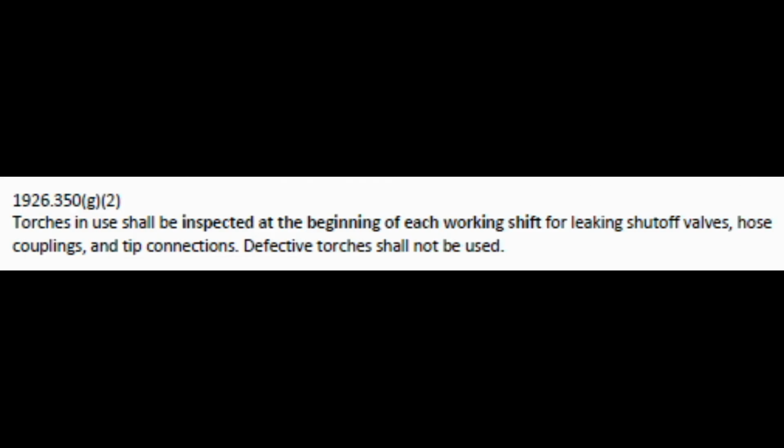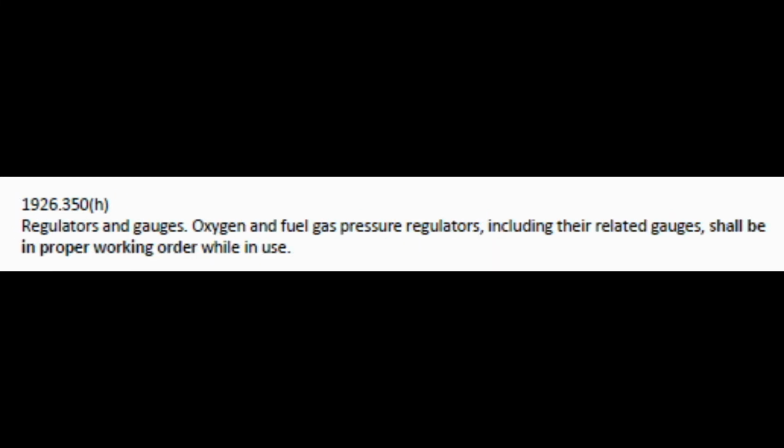1926.350(g)(2): Torches in use shall be inspected at the beginning of each work shift for leaking shutoff valves, hose couplings, and tip connections. Defective torches shall not be used. 1926.350(h): Regulators and gauges. Oxygen and fuel gas pressure regulators, including their related gauges, shall be in proper working order while in use.